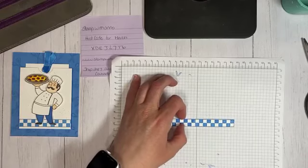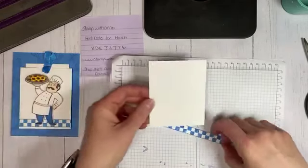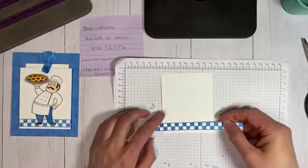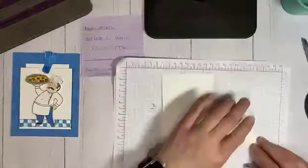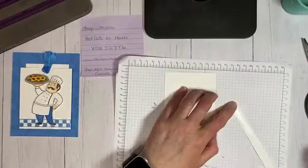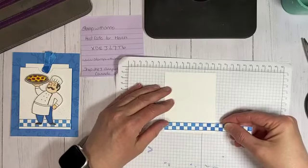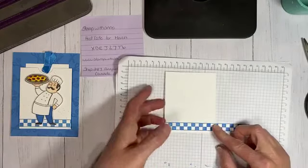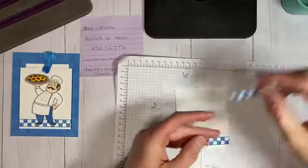Okay, so we are going to get my big piece here. So I am going to put this here. Let's secure that down. And I'm going to leave it just up a little bit like this. And I'm just going to turn it over and flip it. I want to leave my grid here for a minute because I'm going to show you a cool technique.